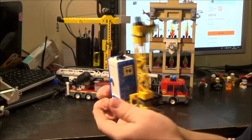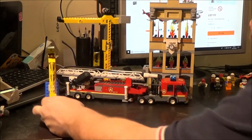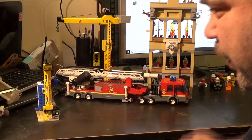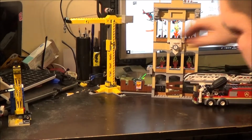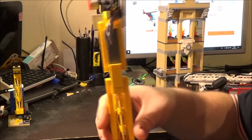And I've also realised we've got 2 pins there, but I haven't actually figured out what they're for. I think... yeah, I think I figured out what they're for. We'll get to that in a bit. Let's just move the fire truck out of the way for the moment. Yep, it is exactly what I thought that was for.